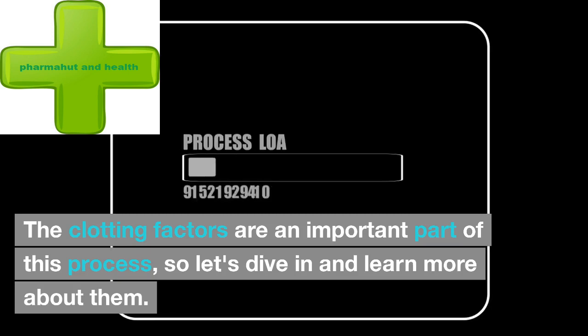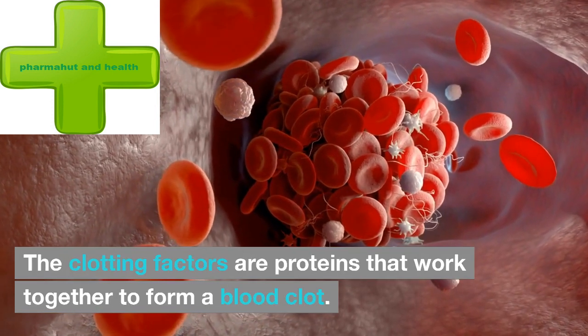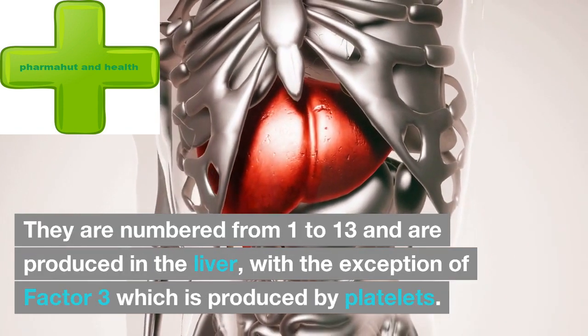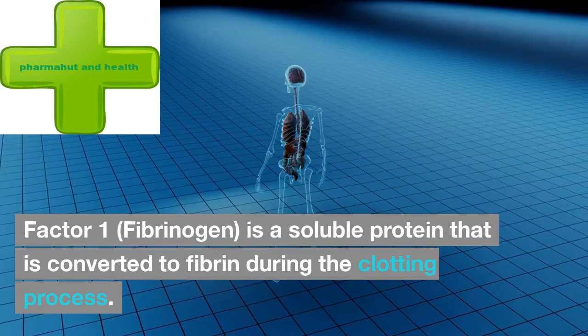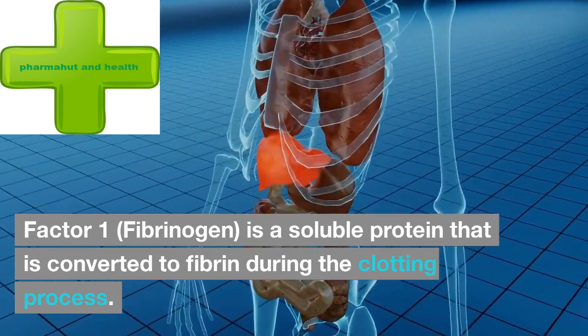The clotting factors are an important part of this process, so let's dive in and learn more about them. The clotting factors are proteins that work together to form a blood clot. They are numbered from 1 to 13 and are produced in the liver, with the exception of factor 3, which is produced by platelets. Factor 1, Fibrinogen, is a soluble protein that is converted to fibrin during the clotting process.